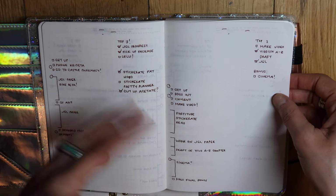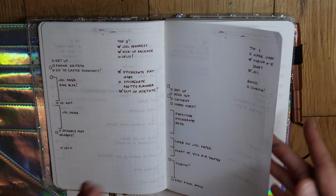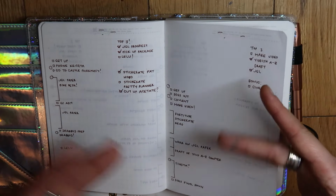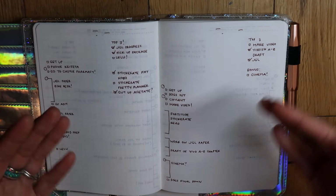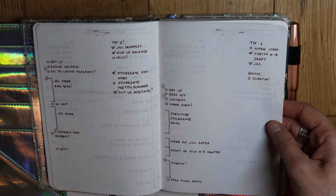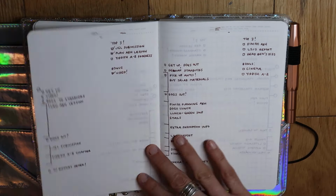And I generally didn't mark off whether I'd done these things or not, because this is more something that I would do beforehand, just to get an idea of what I wanted my day to look like, to get a real feel for it. And then I generally wouldn't come back to it. During the day I would normally just work from my work planner or my personal planner. And then I would go back at the end of the day to see whether I'd achieved these top 3.